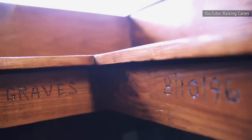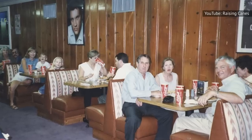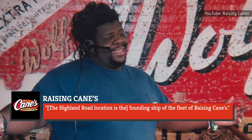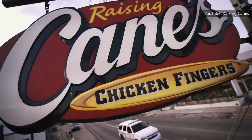The first location opened on August 28, 1996, and it was immediately a huge hit. Now that Raising Cane's Chicken Fingers has more than 500 locations worldwide, the original site is referred to as the Mothership, meaning the Highland Road location is the founding ship of the fleet of Raising Cane's. These days, the Mothership is something of a tourist draw in Louisiana's capital city. In fact, it's even listed as an attraction on the Visit Baton Rouge website.